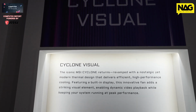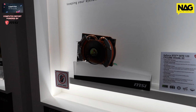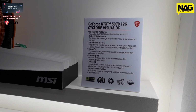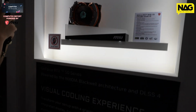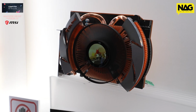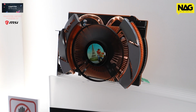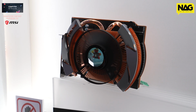If some of you are old enough to remember this, this is the old Cyclone design that MSI pioneered back in the day. A very impressive cooler all around, notwithstanding that beautiful LCD, which I'll get back to now. But here is a reimagination of the 5070 Ti card with that Cyclone cooler. And there's the new Cyclone cooler with a beautiful little LCD popped into the middle there. Of course, not commercially available yet, but we are hoping to see something like this on the market with this new cooling design, or as I say, the new old cooling design.